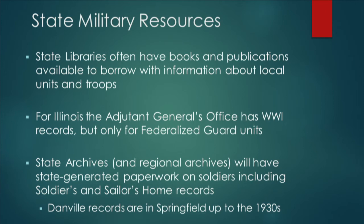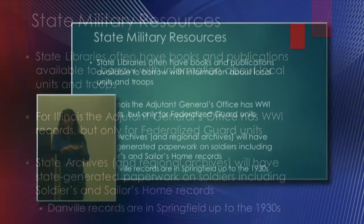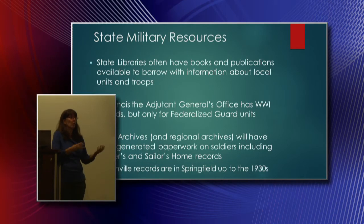So their job is to make sure that troops are being supplied. They're the ones that are taking care of all of the administrative paperwork. So if a unit is dissolved and they're merged with another unit, or if somebody is promoted or they're transferred, or if they go on furlough, or if they're discharged, the Adjutant General is responsible for all of that paperwork. So they're the ones that are keeping records of what's going on during the First World War. Now in Illinois, those records are turned over to the state archives up to World War I. World War I to the present are still owned by the Adjutant General's office in Illinois through the National Guard's office, which is in Springfield.